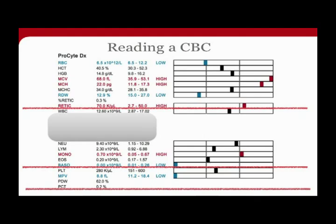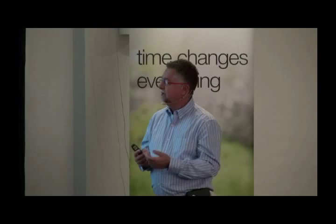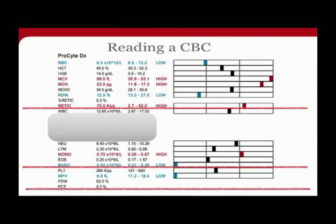The only time you use the percentages is if you're looking at a blood smear and doing a differential, then those numbers should match. But a percent of a total number will give you a number, all right? And I do not believe in the terms relative lymphocytosis, relative neutrophilia. You either have it or you don't have it. So it's fairly simple, and I don't pay any attention to that.